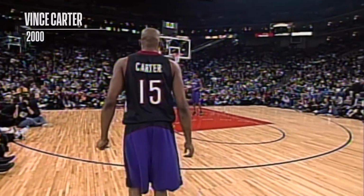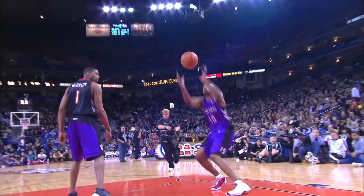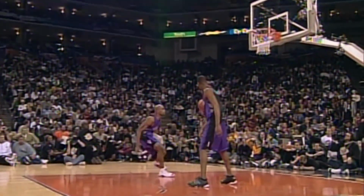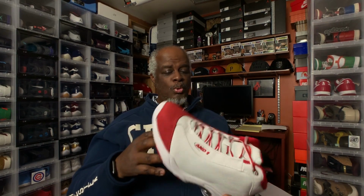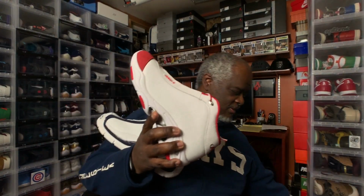Vince Carter wore these and just killed the competition in that slam dunk. But yeah, this is the Tai Chi. Got some nice dope oriental branding there on the insole. I would say this is the most iconic And One shoe. That's it. That's my three kicks. So we got 1999, 1995 and 1991.